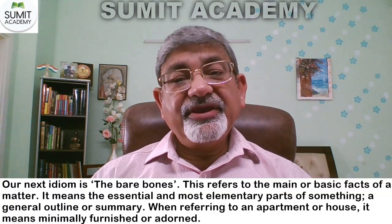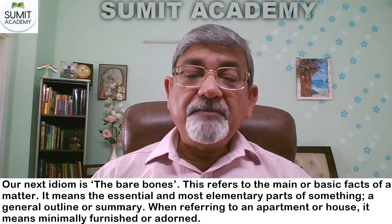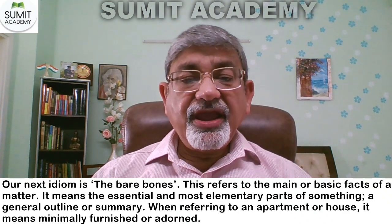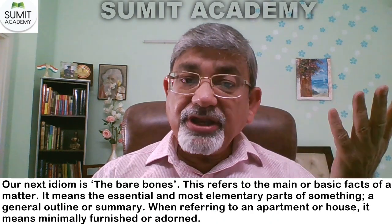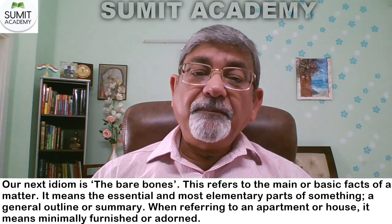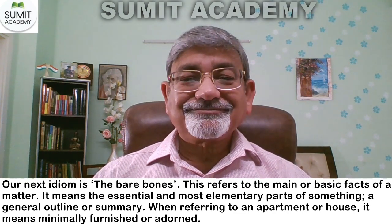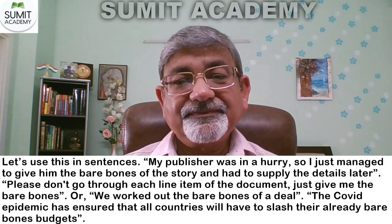Our next idiom is the bare bones. This refers to the main or basic facts of a matter. It means the essential and most elementary parts of something, a general outline or summary. When referring to an apartment or house, it means minimally furnished or adorned. Let's use this in sentences.